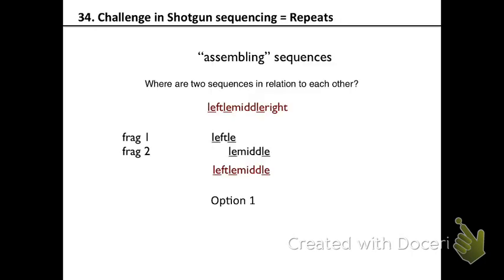So let's go back to our original example. Let's say that our phrase now is left, middle, right, but I put a little repeat sequence here, which is LE, okay? So this is representing the repeats in the genome. So we have LE, LE, LE, okay? So we generate these fragments again, and we try to pairwise compare them, but every time we pairwise compare them, we're going to have these repeats aligning to each other, okay?